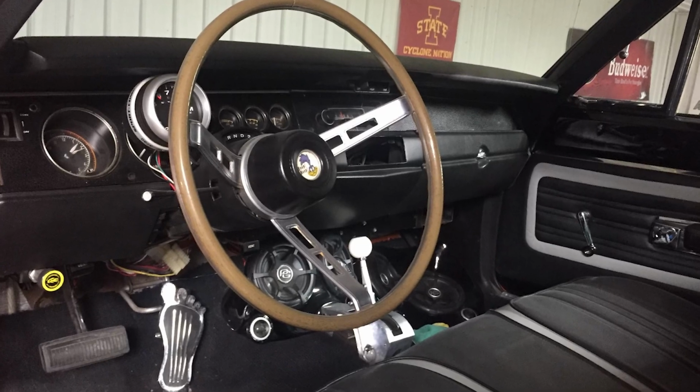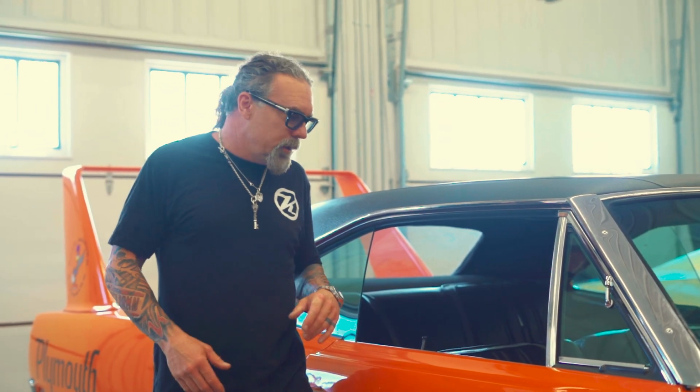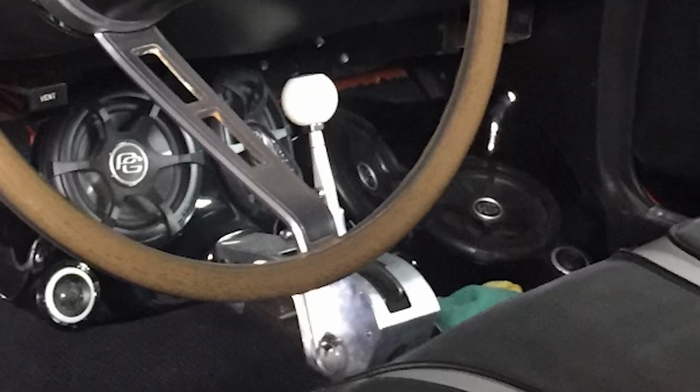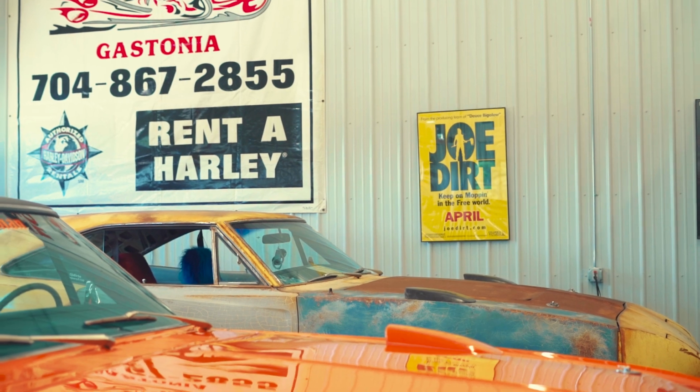That way we can stop on a dime. So for the interior on this, I didn't want vinyl. I wanted real leather. So we got some awesome seats here. They've been holding up really well because they've been in there for 20 years now. Quarter stick, you're gonna have an automatic, in my opinion, muscle car, you gotta be able to slap those gears. Last but not least, we got the footprint gas pedal from my favorite movie, Joe Dirt.